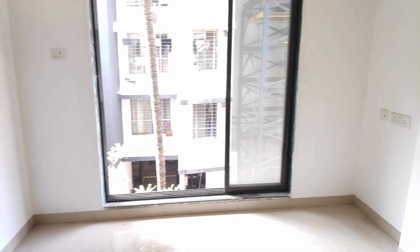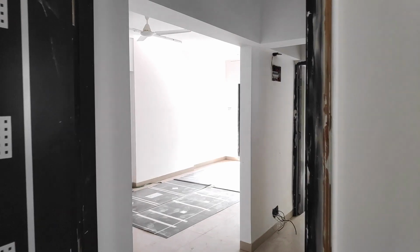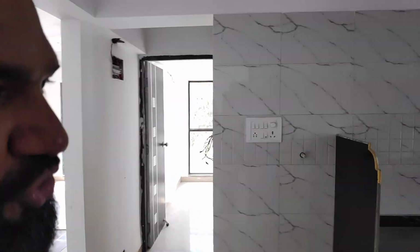So this is the bathroom going to be, the tiling, the fitting work and the sanitary. It's all going to be fixed very soon. It's an under construction project, should be done by May or June 2020.